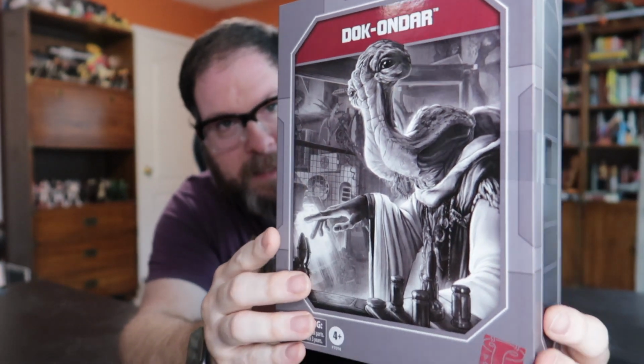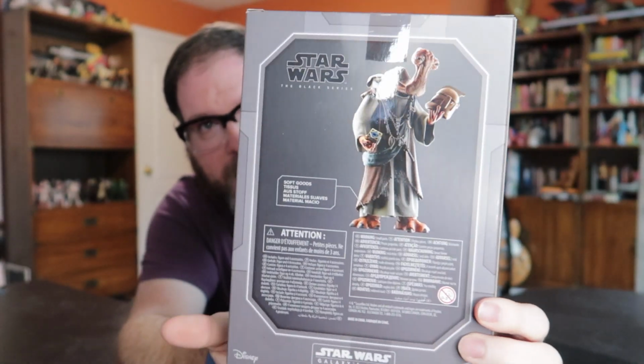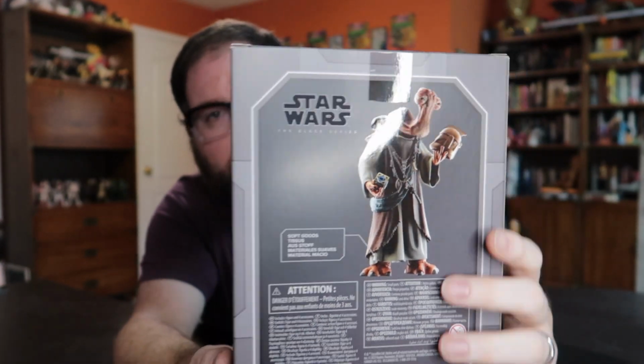And this is the one that I'm the most excited for. I pre-ordered this figure on May the 4th from Shop Disney. It was a Shop Disney exclusive. I finally got my Star Wars Galaxy's Edge Doc Ondar Black Series figure. You know that myself and Chelsea Gasley, my wife, are very big Disney World fans, and we absolutely love Galaxy's Edge. And the animatronic for Doc Ondar is just so good.